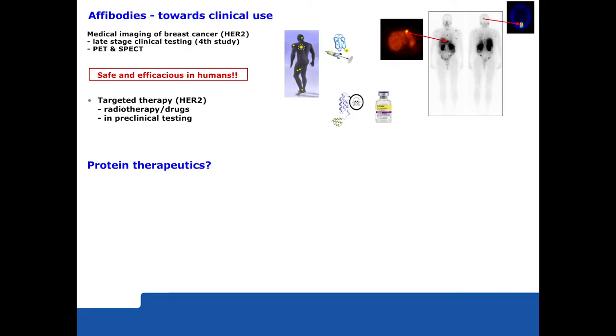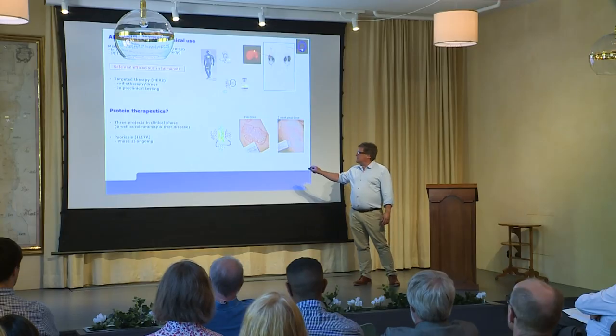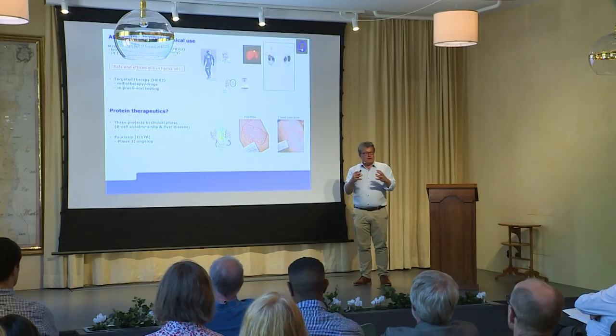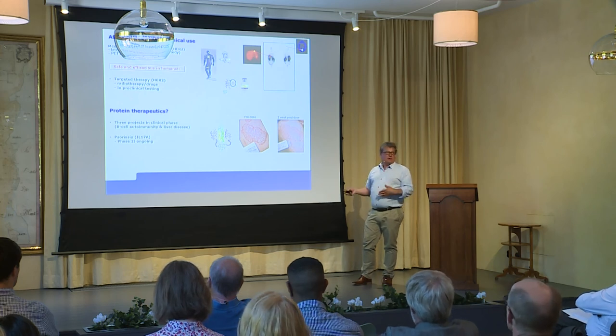But we're also looking into other types of drugs. And at the company Affibody AB, they have three projects in clinical phase right now. One is a B-cell autoimmunity disease, and one is a liver disease. And I managed to borrow one of their ongoing phase two slides on psoriasis, where it is a double affibody capturing the bad guy, IL-17A, and it binds with an extreme affinity, subpicomolar, for those of you who are familiar. And then we use our friend ABD to prolong this in circulation.